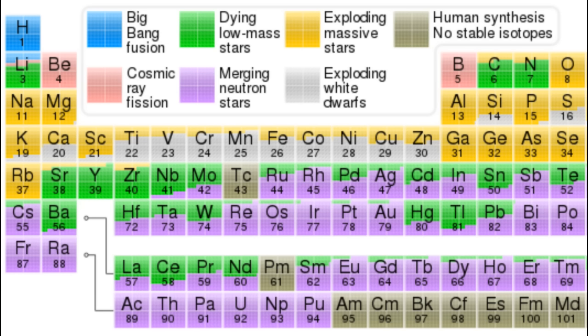The limit in the list of elements where fusion begins to need an input of energy is an isotope of iron called iron 56. It has 56 particles, protons and neutrons, in its nucleus. The creation of elements that are heavier than that via a fusion reaction is endothermic. It consumes energy instead of releasing some.